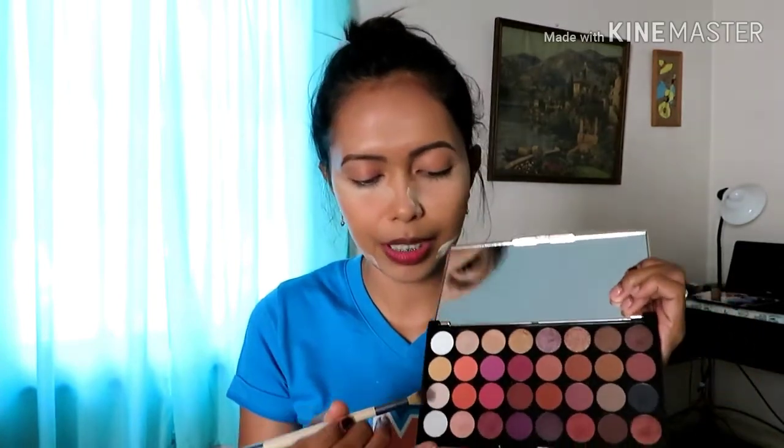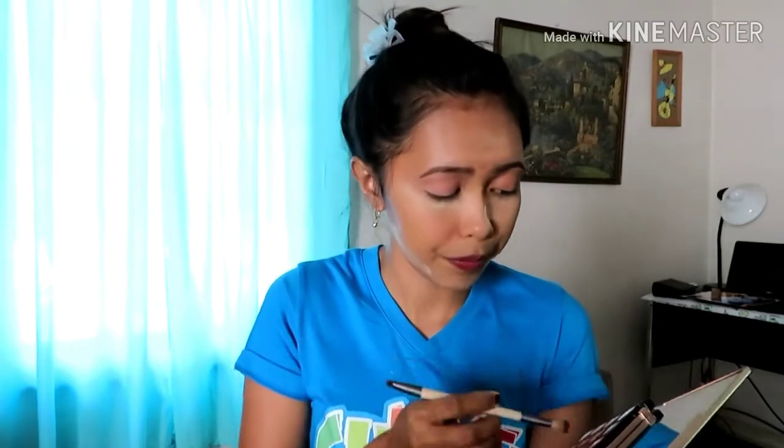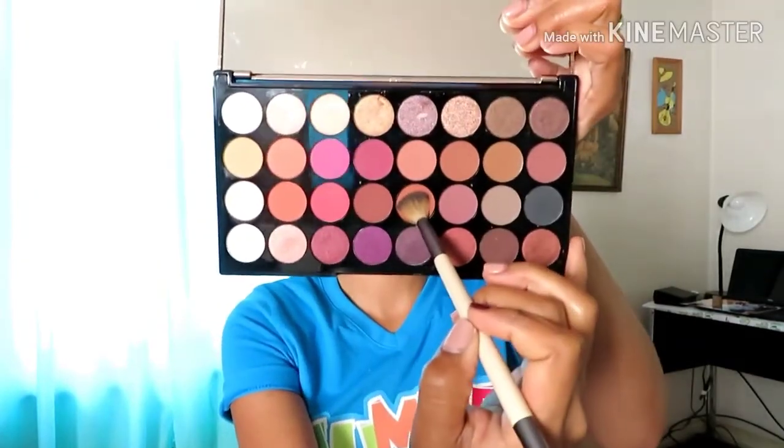Next guys is ating eyeshadow. Eyeshadow, I used this Revolution palette. Next is this one.